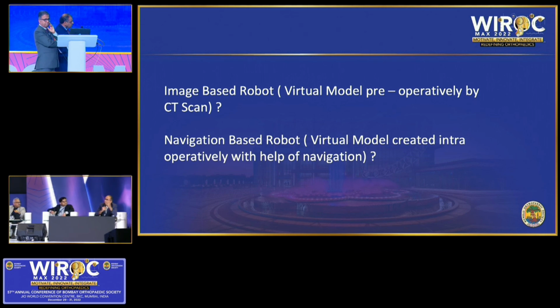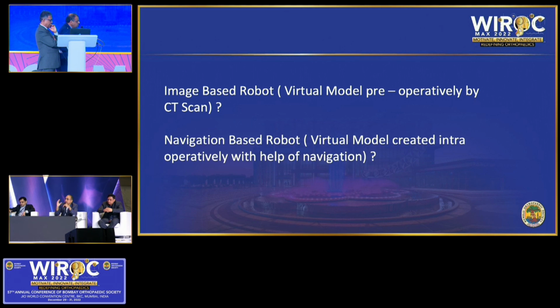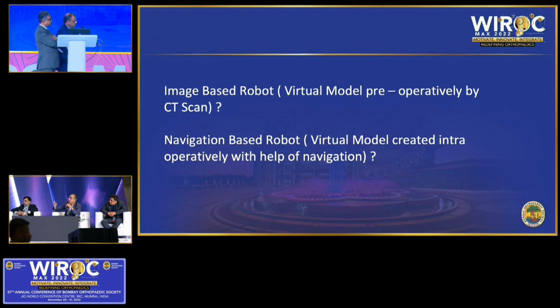Yeah, 2-3 factors. I think first is which implant you're most comfortable with. So you have to take it the other way around. The contrarian view is that if you're comfortable with one particular implant, like Dr. Milind has been doing Stryker for so long, it's easy to translate that into the technology of that particular company. I am very comfortable with Smith Nephew implants, and that's why it's easy for me to adapt to that technology. And second was cost as well.